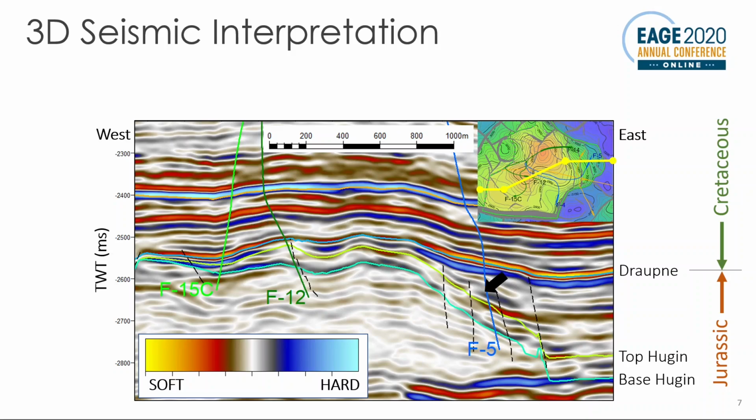Away from the crest, the overlying Heather formation has a poor impedance contrast with the Hugin reservoir, resulting in weak reflection events. The underlying Sleipner formation is generally a more confident pick, but correlation across faults can be difficult due to poorly defined internal events and the discontinuity of the deeper salt interface.